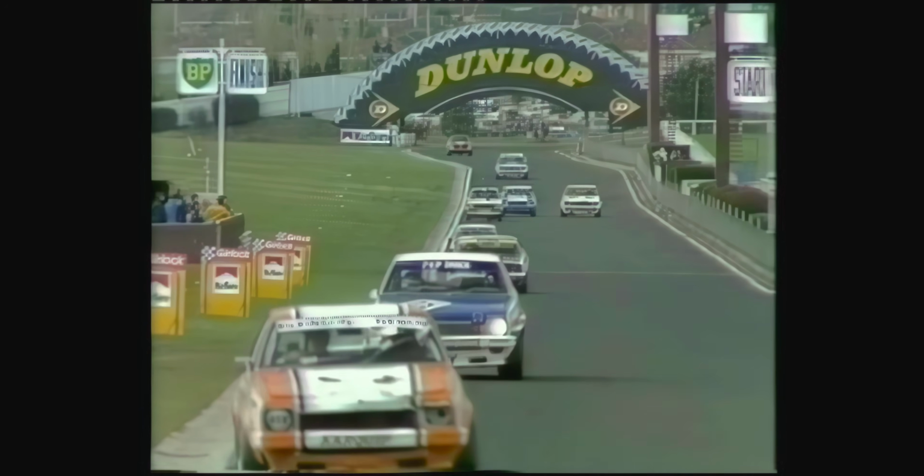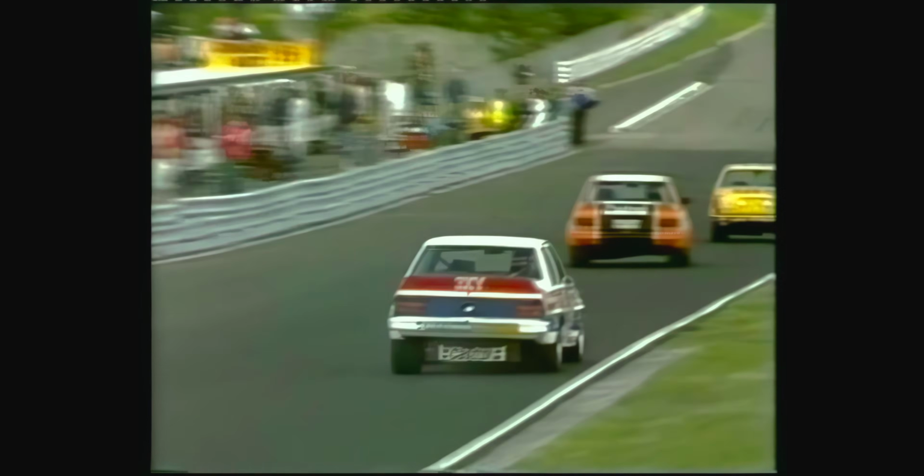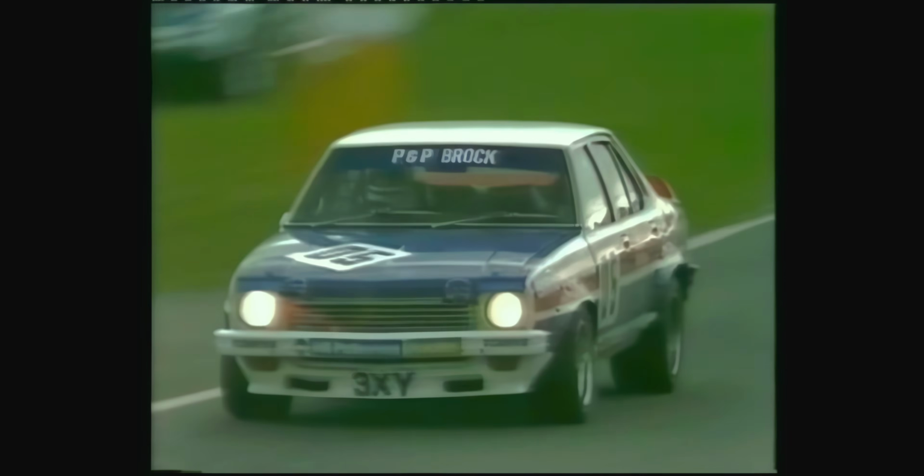Let's hope that we get the final few circuits over without any rain, because that would be catastrophic at this time with the drivers who have just run so hard for so long, to have rain start to tumble down. Yeah, I don't think there's any real rain up there, Mike. Look at the clouds, they are certainly grey, but it's cold out there.